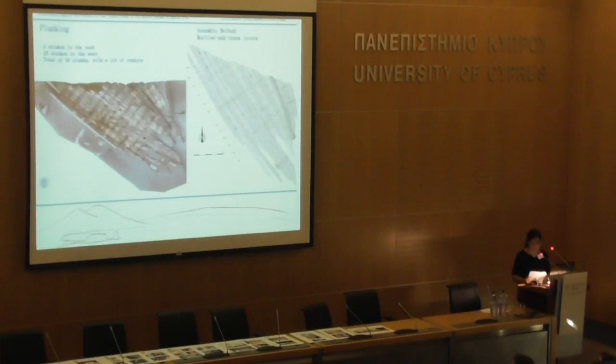Repairs are numerous and consist of planks simply nailed to the frame, planks with mortise and tenon joints only on the lower edge, and planks with repair tenons inserted from the inside of the hull. Three rectangular lead patches have also been observed on the outer side of the planking.